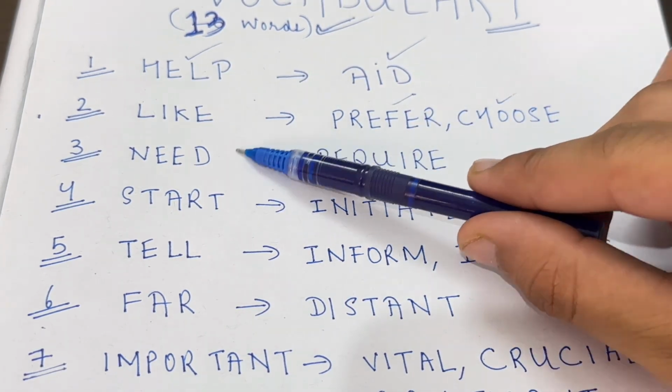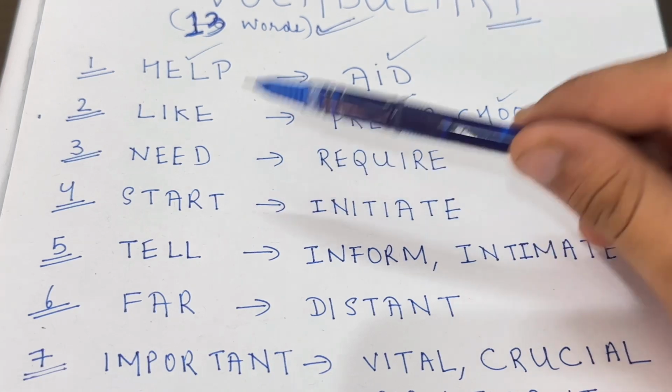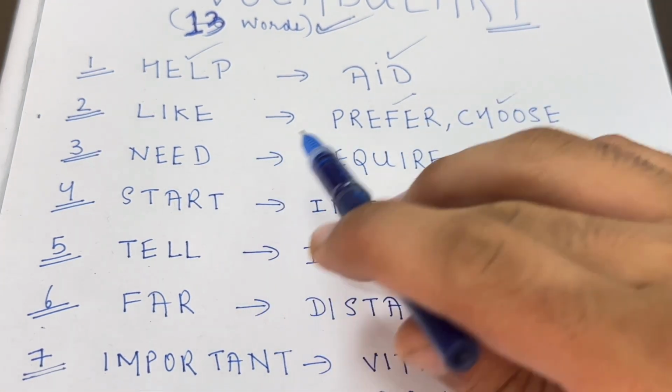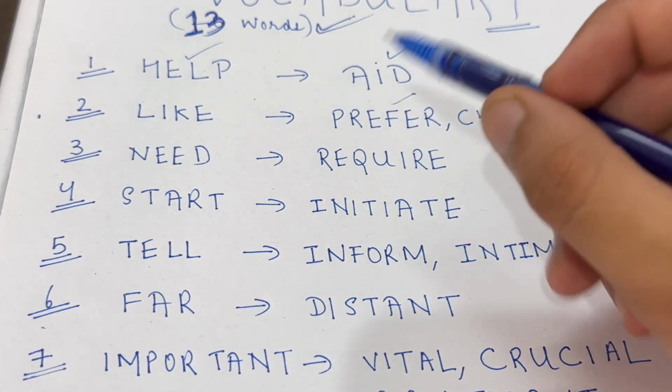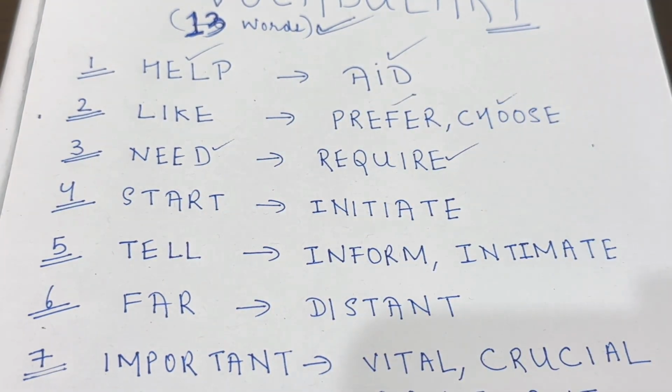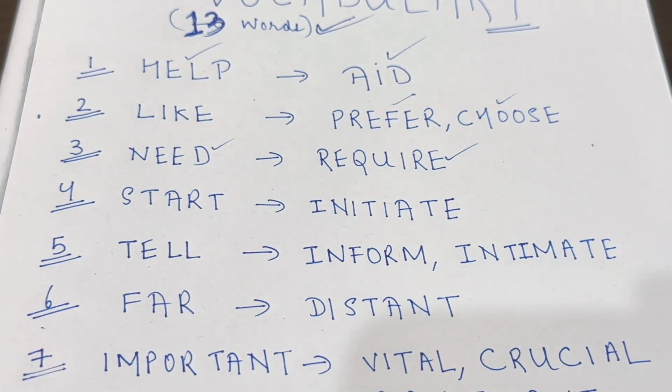Next is need. Need matlab zarurat. Need with require. You need to give the exam today. You are required to give the exam today. I need some teachers. I require some teachers. So need and require are the words with the same meanings. So you can use require for need or either need for require. You just have to keep in mind that you do not need to use only one kind of word. Try to use a variety of vocabulary. For example, using one word somewhere and the other word somewhere.